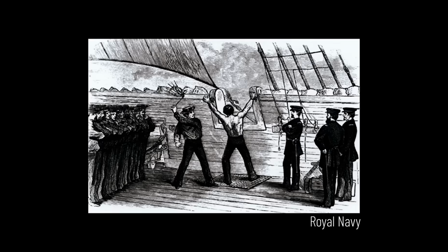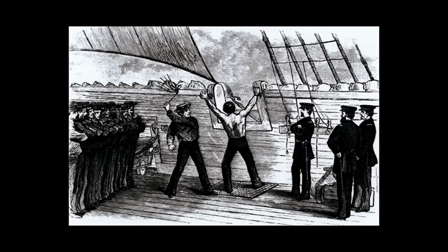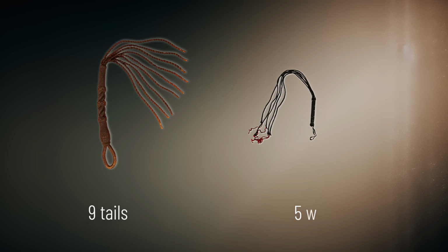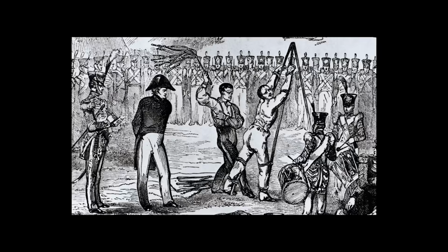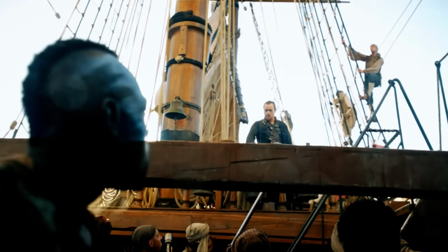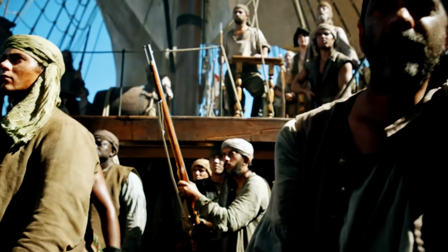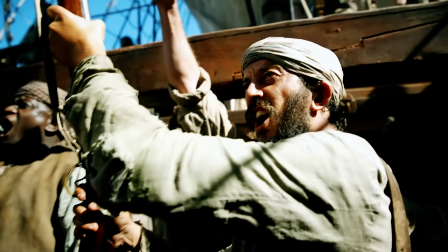The Royal Navy had a lighter version of the cat o' nine tails for punishing cabin boys. It had only 5 tails made of smooth cords. The grown-up sailors were hit on their backs, while the boys were punished on their buttocks. However, both this cat and the cat o' nine tails weren't just a punishment. They were a show of intimidation for everyone.